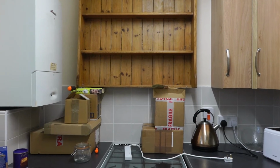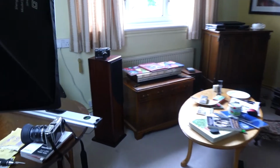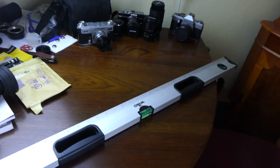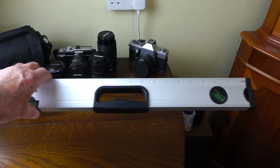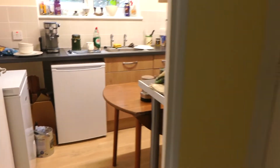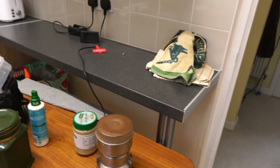And then anyway, this morning, I'll show you, I all of a sudden had this idea to do something with this table. Now what I did was, I measured the table, because it's exactly the width of this thing here, and the height is a certain amount here. So what I did was, I measured it over here, and I got a feeling it's just going to fit under here.